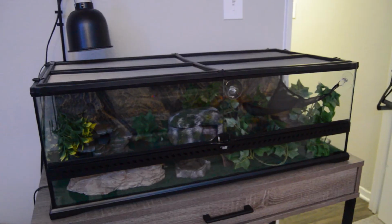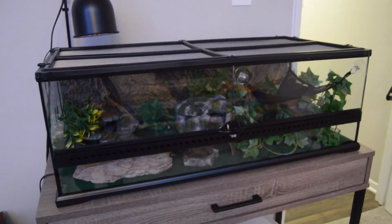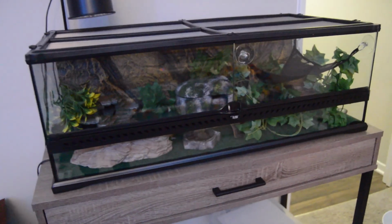This is the ExoTerra. People say it's about like a 40-gallon breeder, but it's 36 inches long and 18 inches back. And it's beautiful. The front opening is kind of amazing. I'm really already digging that feature a lot.